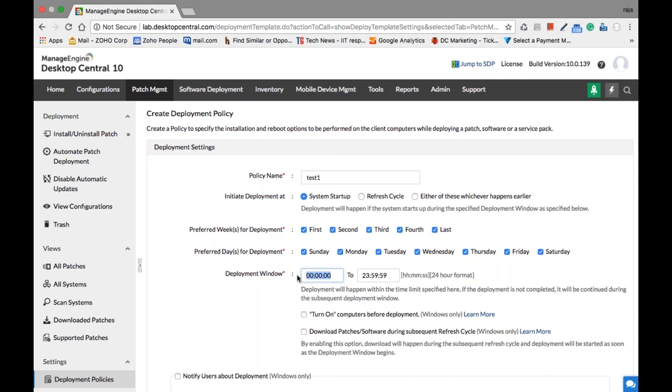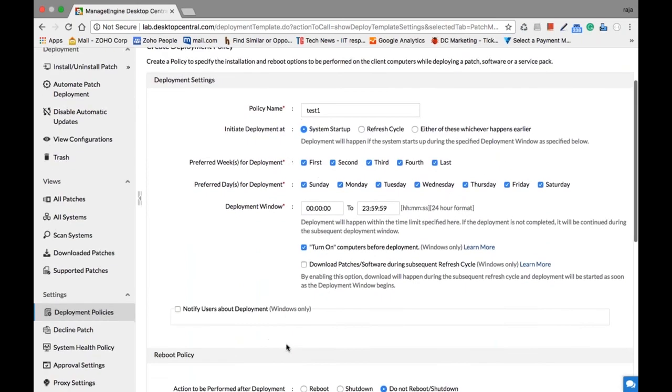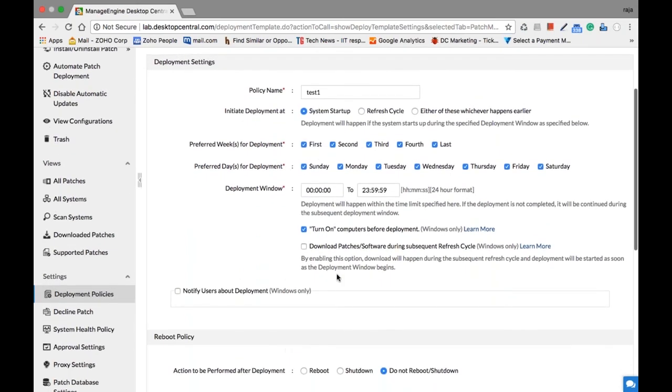All right. So what if the user has turned off their computer by the time they leave the desk? No worries. You can simply enable this option, which allows you to turn on computers, which means you can boot a computer, deploy a patch. Isn't it interesting? So this allows you to turn computers on and then invoke your deployment.